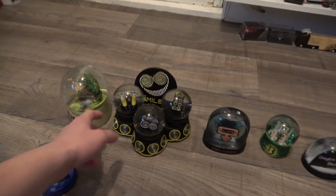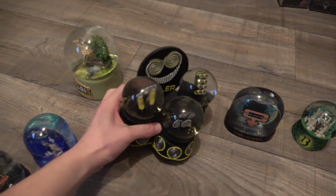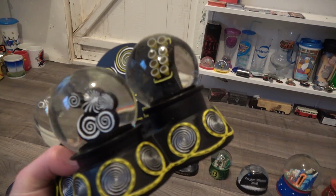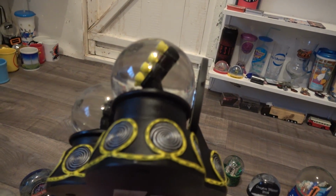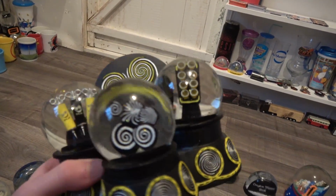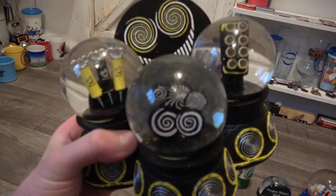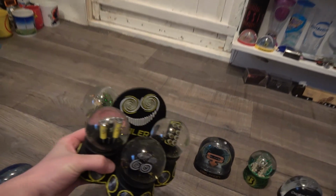Of course, with this Smiler one being the biggest just here. It's 3 snow globes in one, and look at that. It's actually really heavy as well. But yeah, I do quite like that. As much as I'm not really a big fan of the coaster, you know, it didn't age very well at all, in my opinion, in terms of how rough it is. But there you go. Yeah, I've got that from the Smiler.